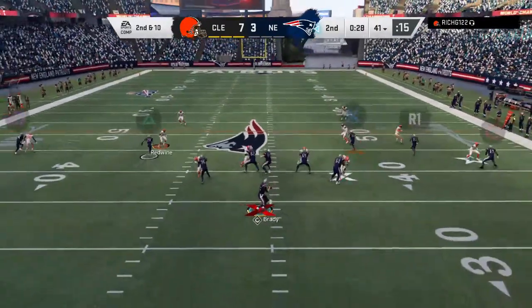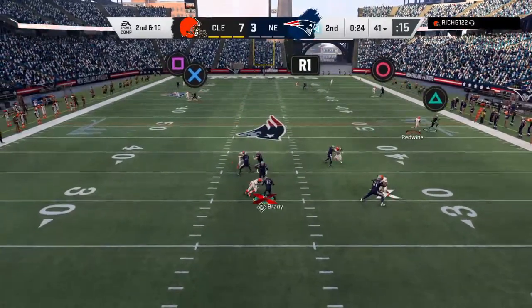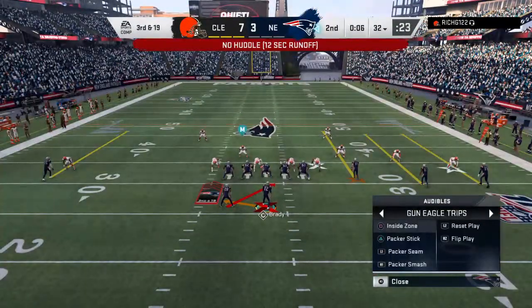Throwing again, Brady. Oh, he can't get away, and Brady will go down. 53, Ogunjobi in for the sack.